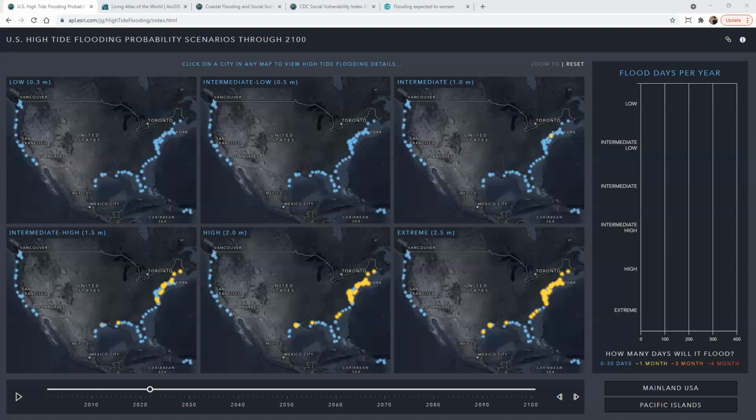I'm happy to share some of the work that I've been involved with in supporting our community today. I want to talk about flooding, particularly within the United States. Sea level rise is happening. And what we're looking at here is a dashboard that shows 6 different scenarios of sea level rise. And there's a time slider at the bottom. And this allows you to step through time and understand each of these different scenarios that range from low to high to extreme of how many flood days at each one of these coastal communities throughout the United States are expected to occur within a single calendar year.